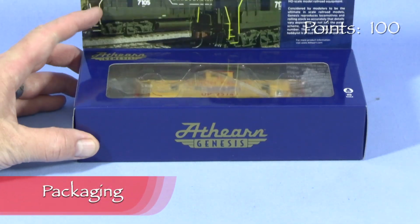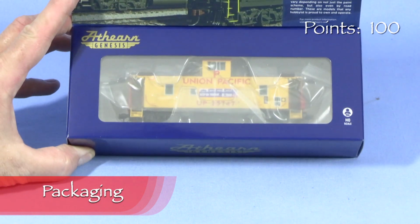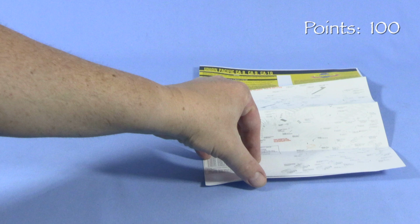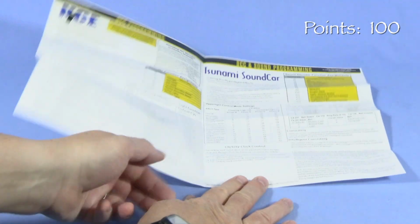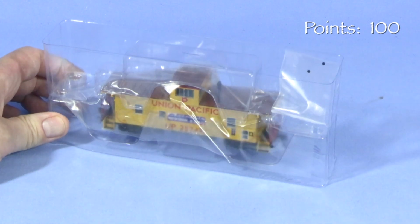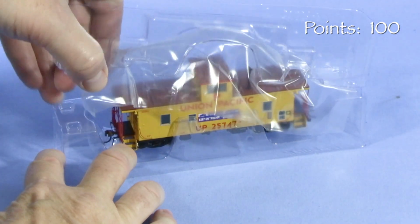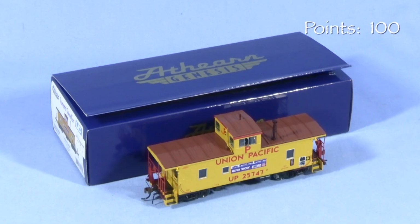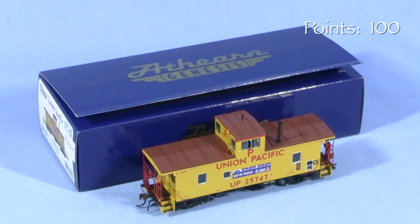Each car comes in a cardboard box with a hinged lid concealing a clear plastic window. Inside is a sheet of paper with exploded view drawings and information on operating both the sound and non-sound cars. A plastic cradle protects the model. A set of spare end caps for the axles is included. This is a good box that should protect the model for storage and transport.